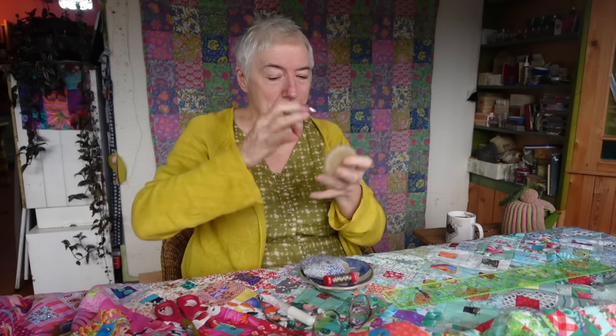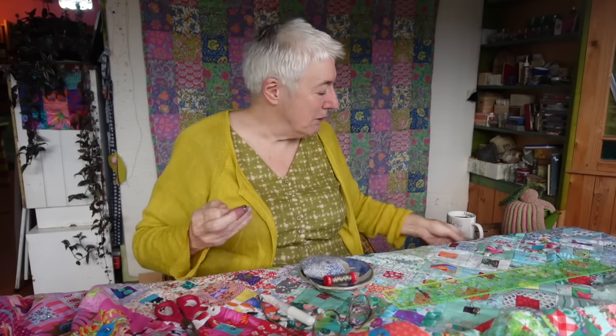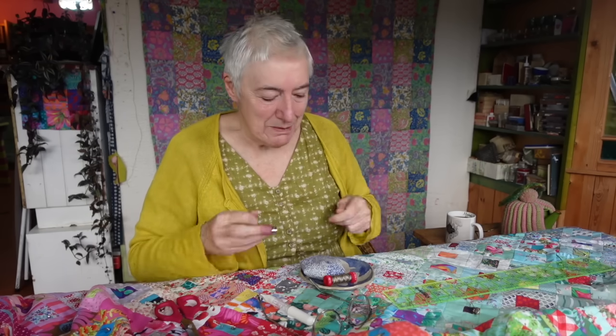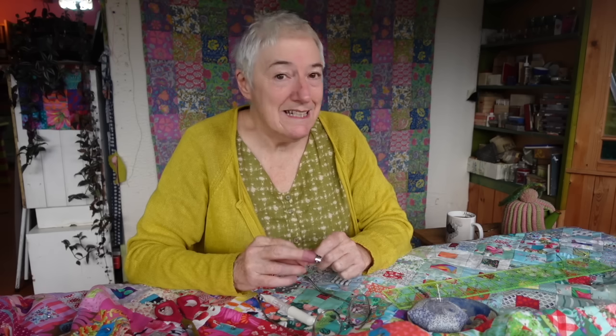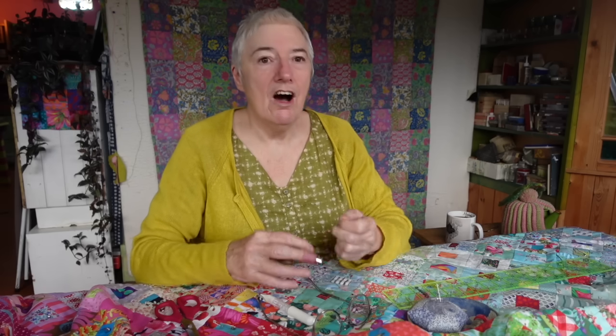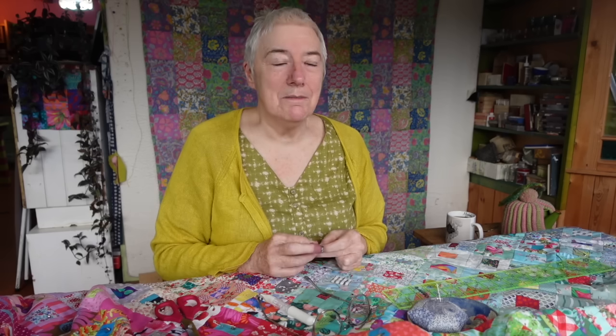I'm just waxing my thread with a bit of beeswax here. It makes it sit in the fabric better and doesn't tangle when I'm stitching. So Anna chose this fabric from Spoonflower, and they very kindly donated the fabric. That was really kind of them. And so these next few clips then are the progress throughout the year of Anna's quilt coming together.